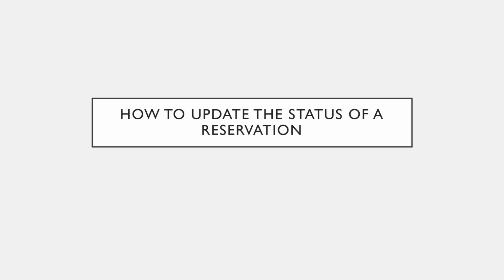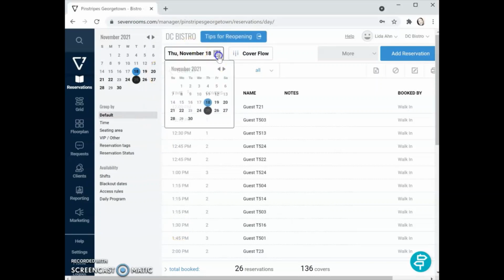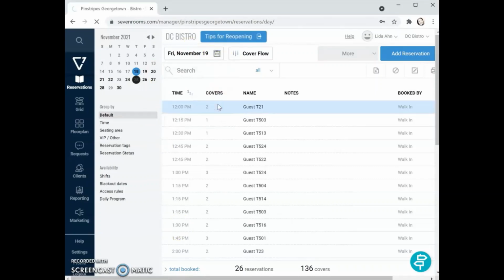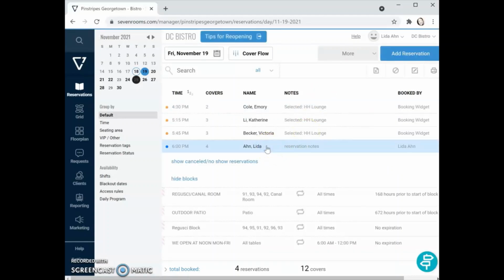And now let's go through how to update the status of a reservation. There are times when we will need to update the status of the reservation. So in this case, we will search for that same date and find the reservation that we are updating. So here we are with Lita Ahn's reservation.